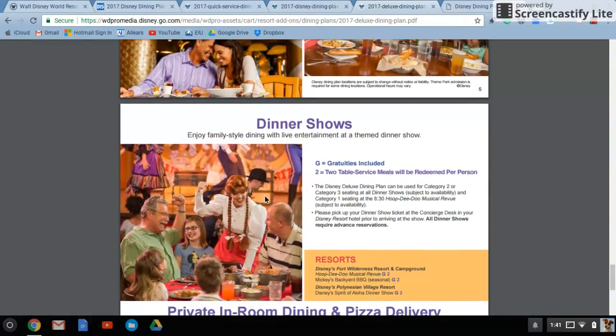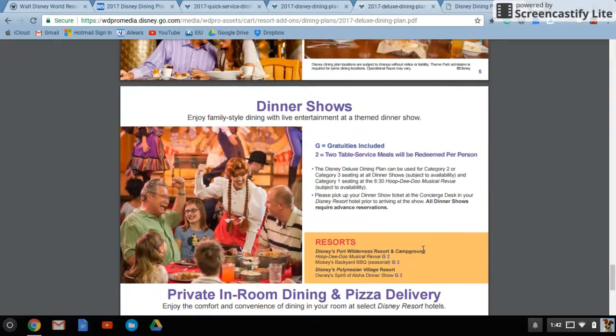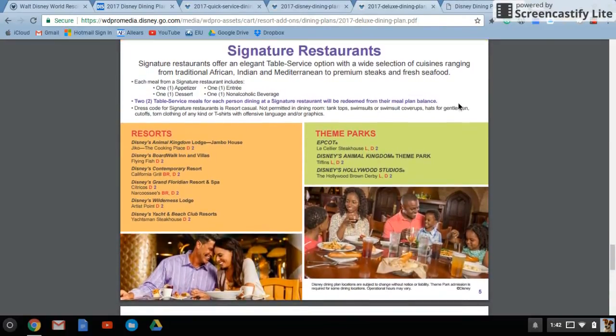Another thing that we might want to use some of our table services for when Jackson gets a little bit older is the dinner shows, depending on the seating. So the Hoop-Dee-Doo Musical Revue, Backyard Barbecue, and the Spirit of Aloha dinner show. All of those are 2 table service credits. And so those might really sway us if we were going to be here for an extended period of time.